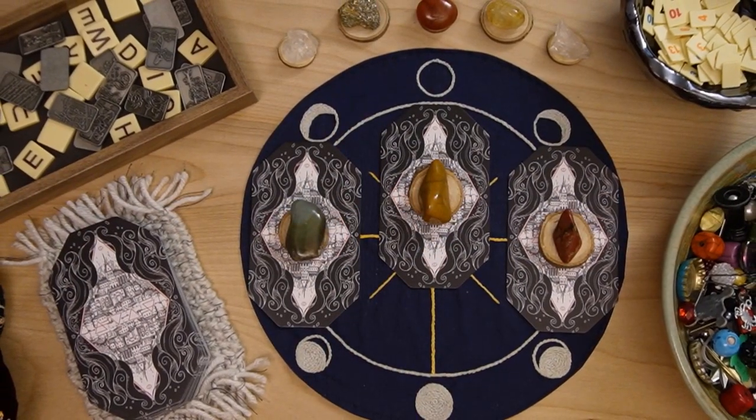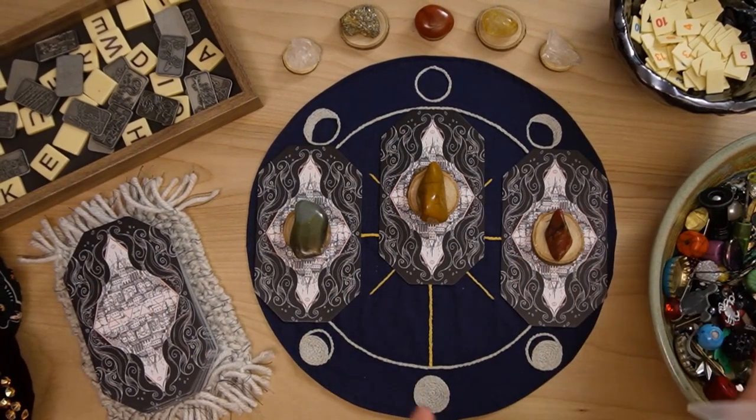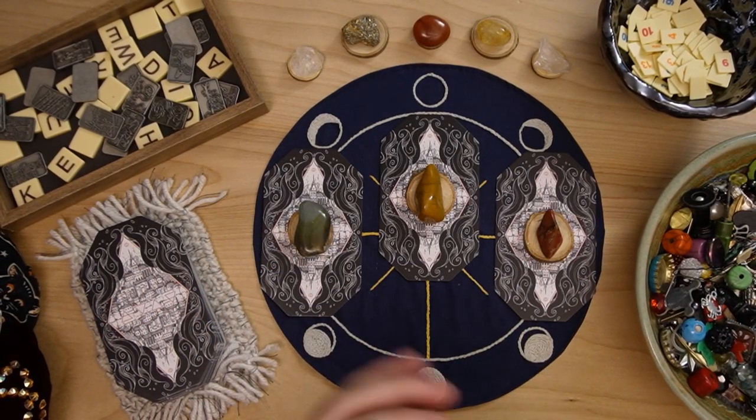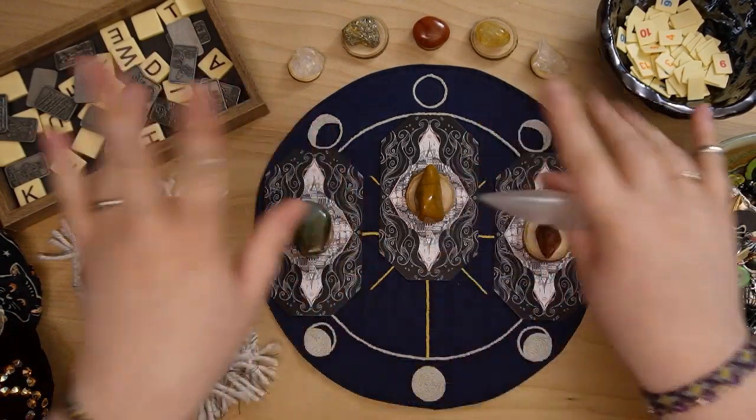My name is Caitlin, and today we're going to be looking into a 2-week ahead forecast for you, going week by week to see what main energies are on their way in. So let's go ahead and dive right in.